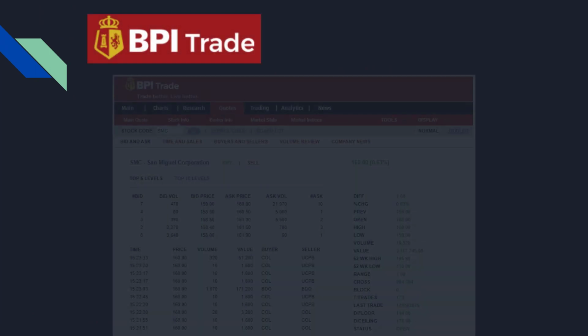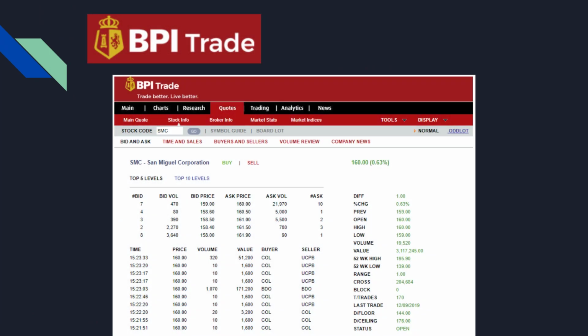And then it's BPI Trade again. So here, if you click on quotes, and of course input again the stock code of the company that you want to look into, you're going to see here the trading activity for that particular stock. So here it's again SMC, San Miguel Corporation. You can see here the percentage change of the price on that particular trading day. So we have the previously traded price, the opening price, the highest price of the day, the lowest price of the day, the volume, and then the value, and so on and so forth.